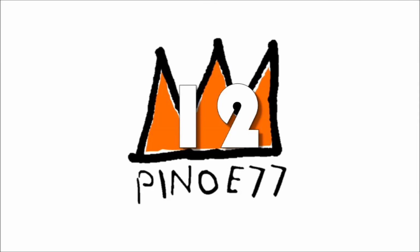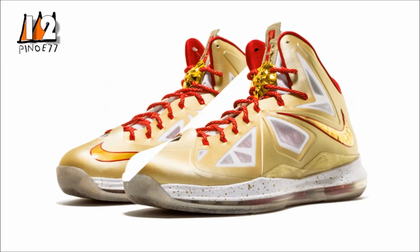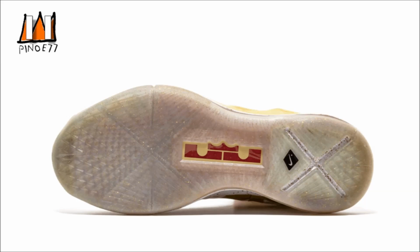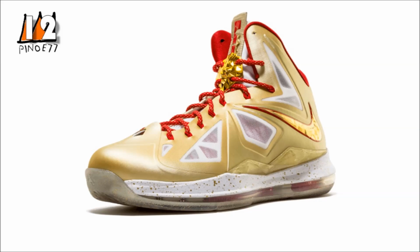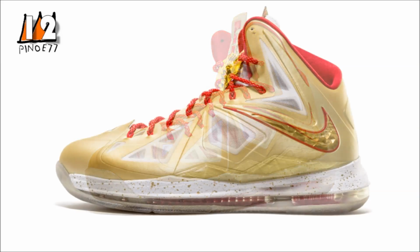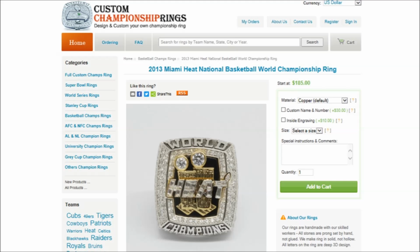This list might as well have been a LeBron James most expensive because number 12 is next, and coming in at $4,500, it's the Nike LeBron 10 ring ceremony. In 2012-2013, the Miami Heat beat the San Antonio Spurs in the NBA Finals, and as the name suggests, this PE was created especially for LeBron to celebrate that victory. It's a dope colorway, coming in a flooded gold upper with red accenting, a white mid with gold speckling, and a gold lion lace lock. If you want to remember that win, you can buy these shoes, or you could ice up 24.32 members of your squad in replica championship rings.